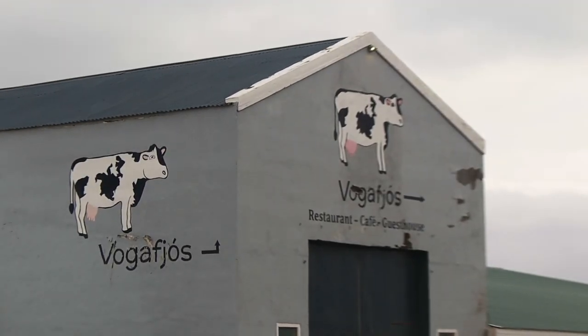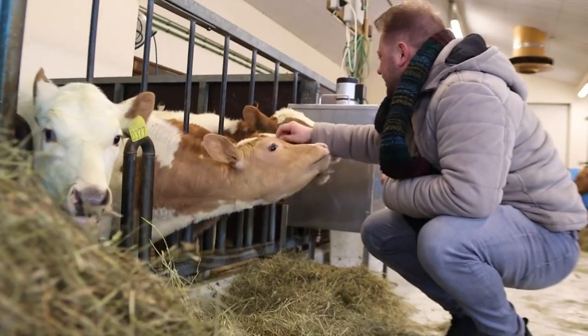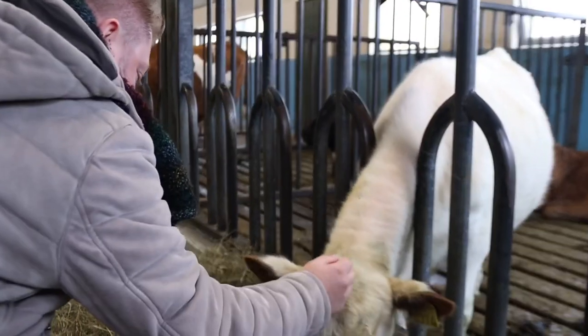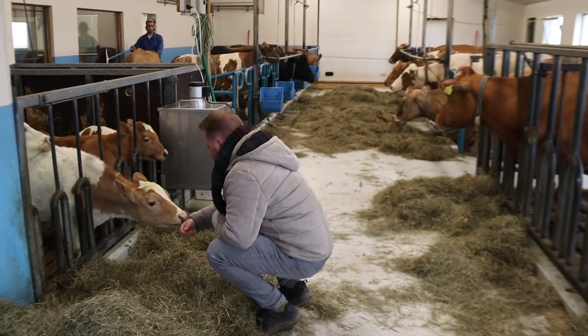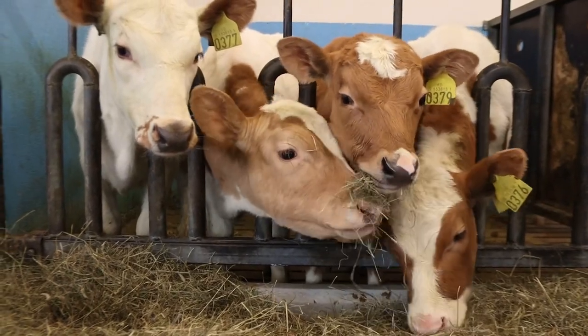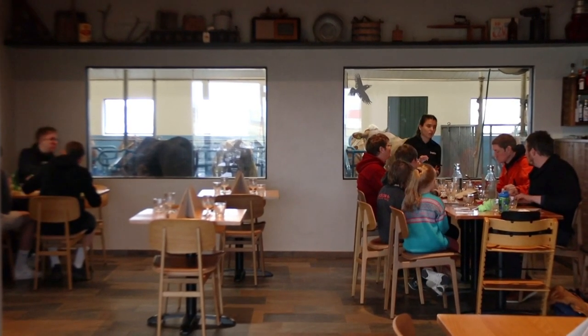In the Lake Myvatn area, Vogafjós farmhouse restaurant is a real tip. You can even go into the stables and pet the cows. But the windows inside the restaurant also look out on the barn with the cows there. It is really cute. And the food is really good. They have some really special traditional Icelandic food on the menu. So definitely go here.